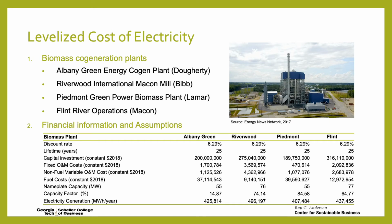I first selected the biomass plants listed here. They are located in different counties across Georgia and have an installed capacity greater than 50 megawatts. Albany Green, the one that we see in the picture, is located in Albany, Georgia.